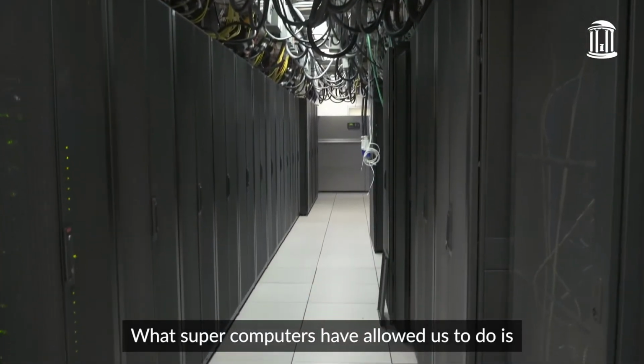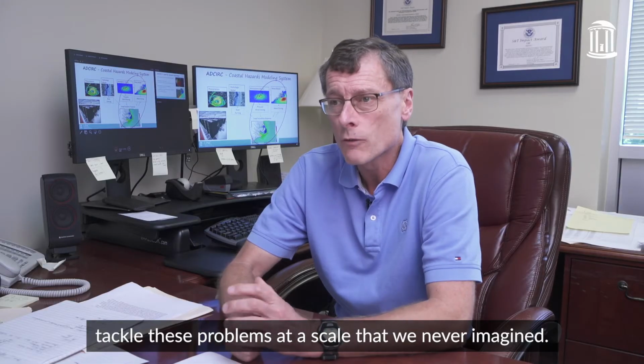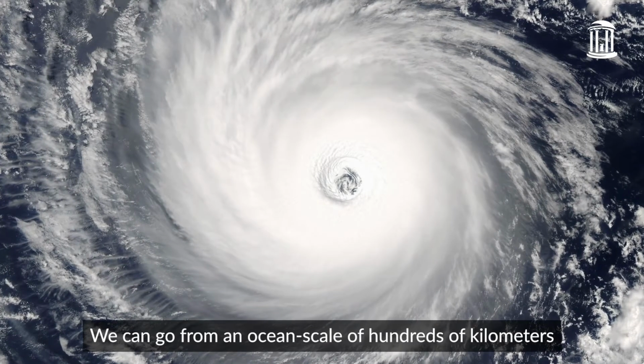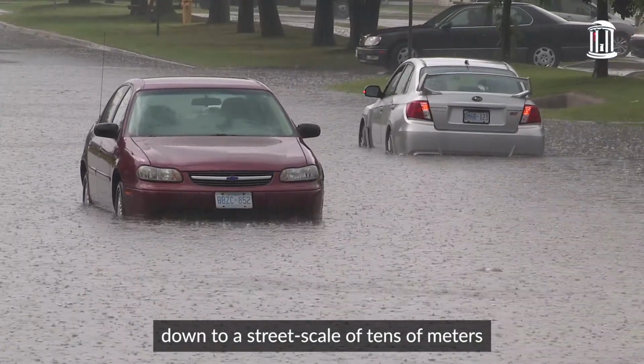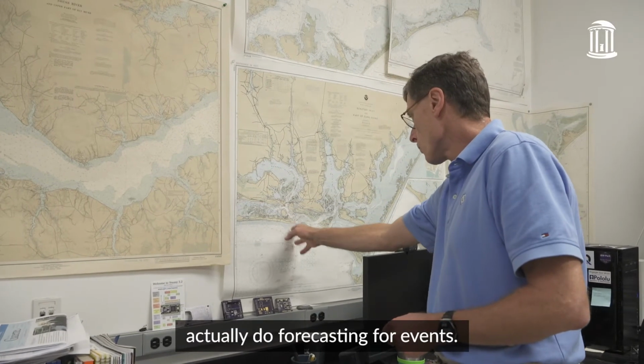What supercomputers have allowed us to do is tackle these problems at a scale that we never imagined. We can go from an ocean scale of hundreds of kilometers down to a street scale of tens of meters in times that turn it around so that we can actually do forecasting for events.